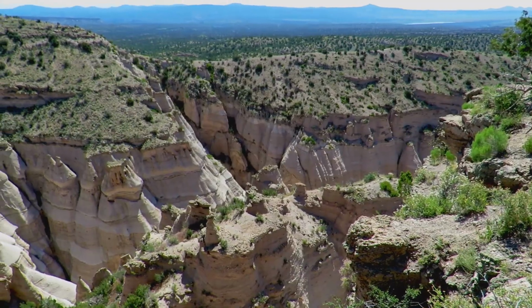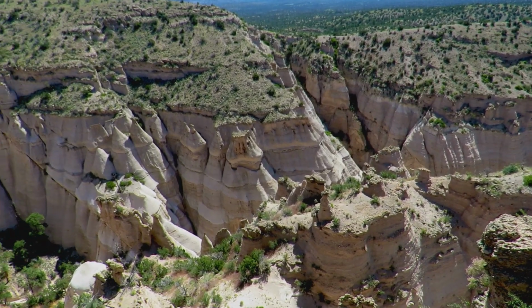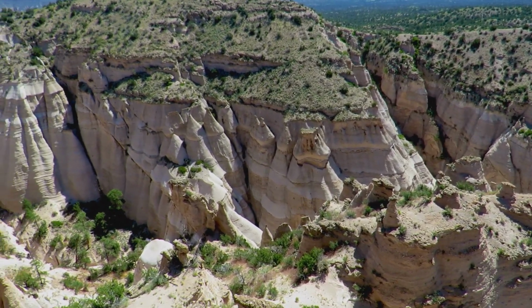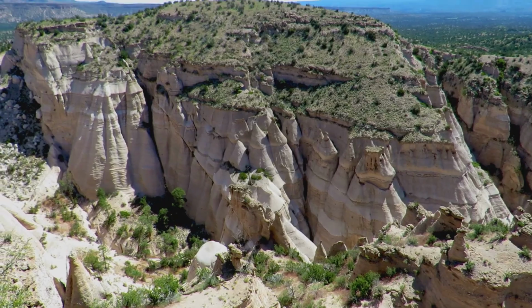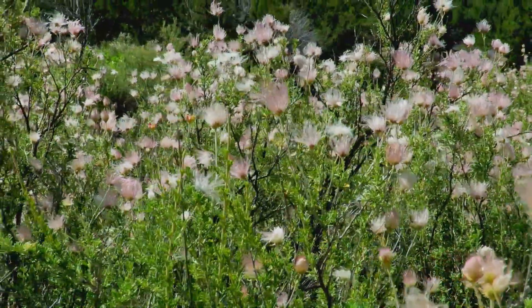You would never think that out in the middle of nowhere, there would be rock formations like these. If you are near Santa Fe, I definitely recommend you come visit the Tent Rocks.